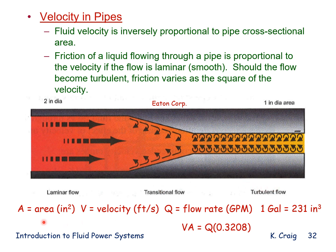If the area is in square inches and the velocity is in feet per second, the flow rate can be measured in gallons per minute, where a gallon is 231 cubic inches. So velocity times area equals Q in GPM times this conversion factor.